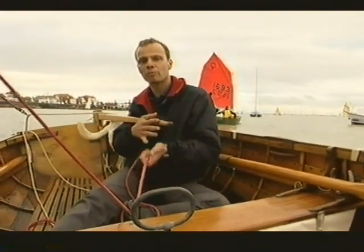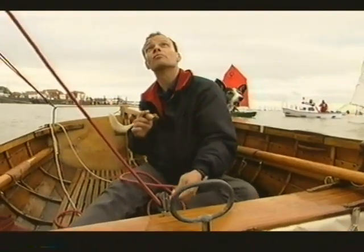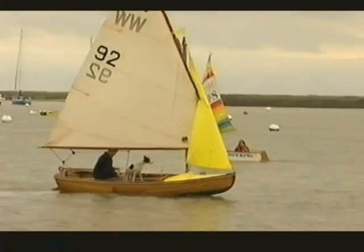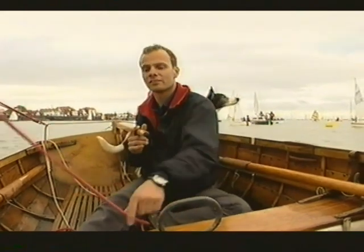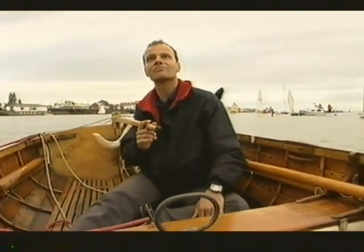And then one control for the sail, which comes down to here. This is the main sheet. Pull the sail in till it stops flapping. Plus a bit, and off you go. If you want to slow down, let it out, and we stop, and that's it.